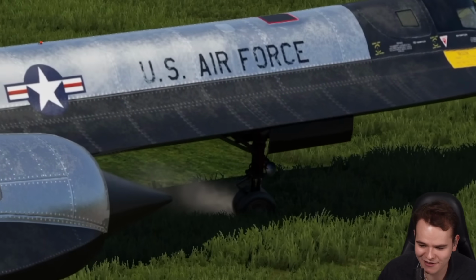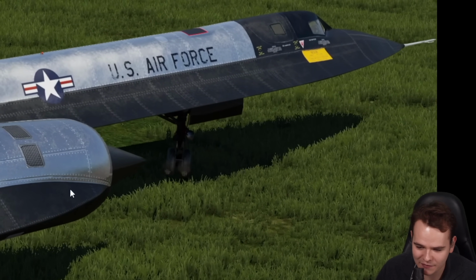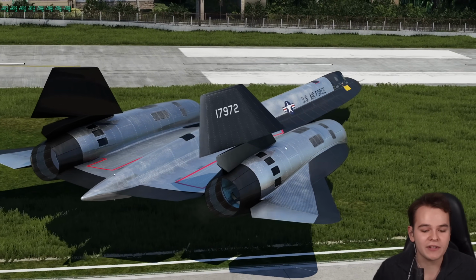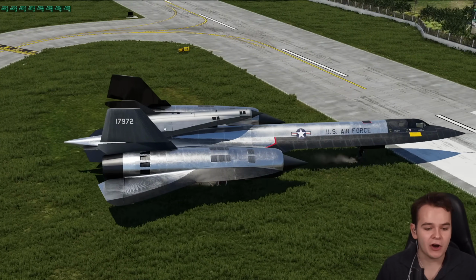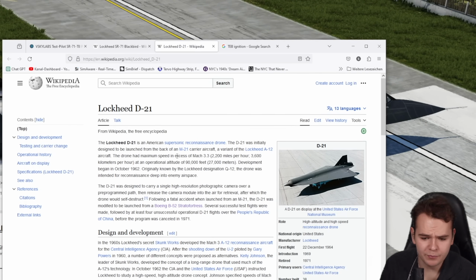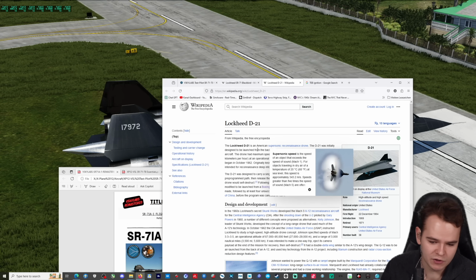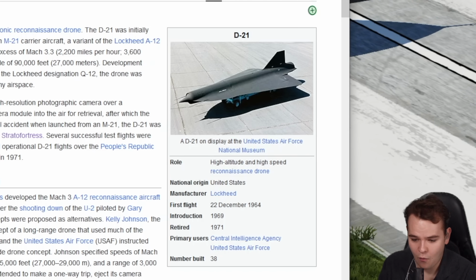Come on, nose-wheel steering. Don't disappoint me. Why are we rolling through grass now? You're a very advanced airplane. Come on, there you go. Looks great. You can already see this is a very beautiful model. Something else we can add, of course, is our beautiful drone. This is the Lockheed D-21 autonomous reconnaissance airplane that went supersonic, which is great. This is a 1964 thing.